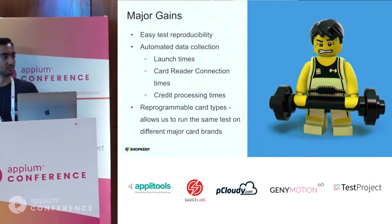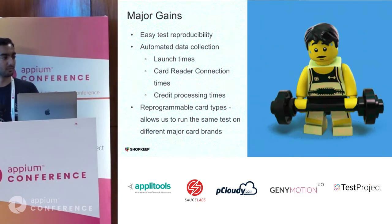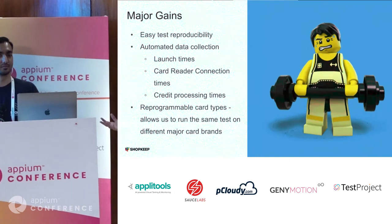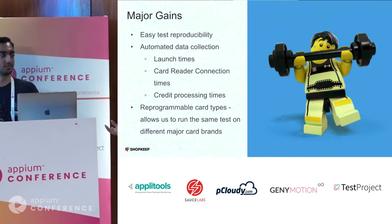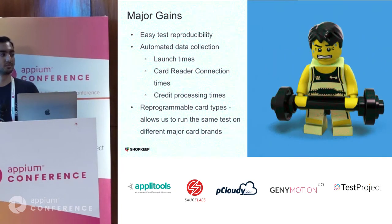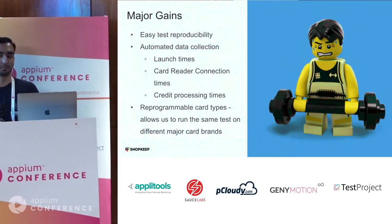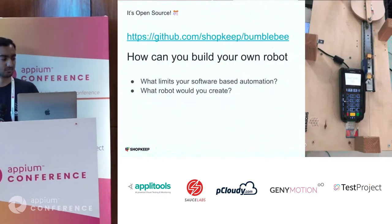And you wouldn't know this because when you're doing testing in-house, you're not testing every single card type on every single reader. So the only time you would know of a bug like this is when it's already out in production and customers complain like, oh, we can't use this card. When you're taking payments, you cannot afford to take a risk that big. And that's why this reprogrammable card types, letting us run on different card readers, was a big gain for us.